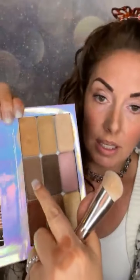Okay, so I like to apply my contour color, and I always start with my contour color first with the smaller end of the buff brush. I'm going to start with the smaller end, and I'm actually going to use this color here today. This one's Ash. I started out using Ash when I first started using this makeup 3.5 years ago.